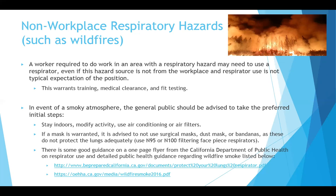There's some great guidance from the California Department of Public Health at the bottom of this slide. The first link is a one-page flyer, and the second link is detailed public health guidance regarding wildfire smoke. It's a 50-ish page document with a lot of detail about wildfire concerns, so I'd encourage you to take some time to look at that if it's relevant to you.